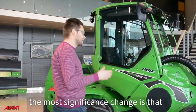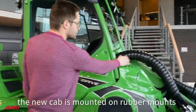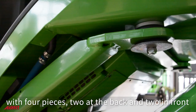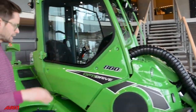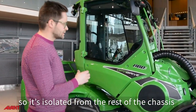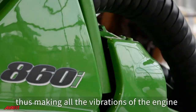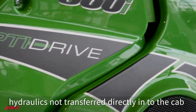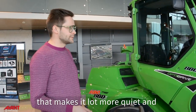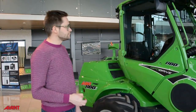The most significant change to the old cab is that the new cab is mounted on rubber mounts over here, 4 pieces, 2 at the back, 2 at the front. So it's isolated from the rest of the chassis, and thus all the vibrations of the engine and hydraulics do not transfer directly into the cab. So that makes it a lot more quiet and more comfortable for the driver.